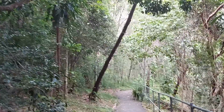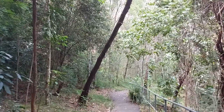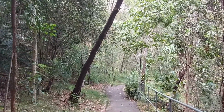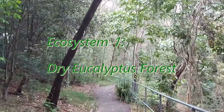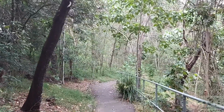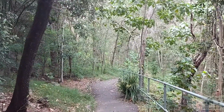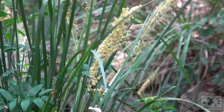As we descend the river slope, we will walk through 5 different ecosystems today. I'm curious what we will find in each of them. This is the first one, the dry Eucalyptus forest. A forest dominated by eucalyptus trees. At ground level, we find this Lomandra plant in flower.